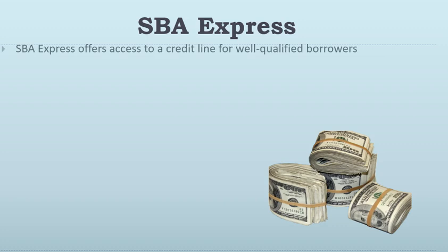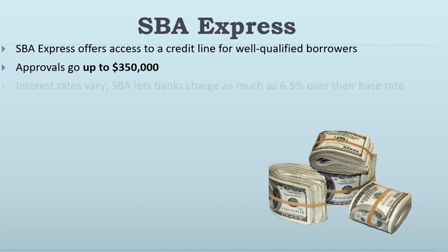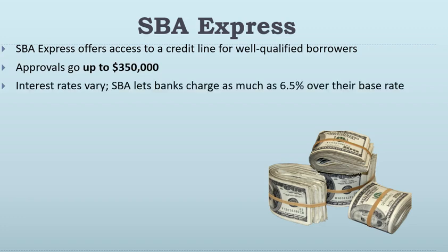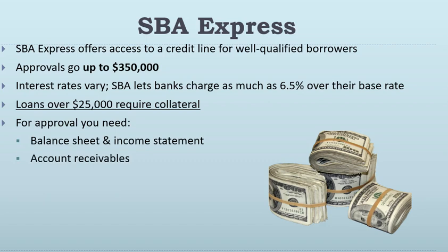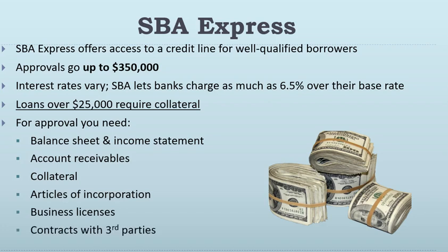SBA Express offers access to a credit line for well-qualified borrowers. Approvals go up to $350,000. Interest rates vary. SBA lets banks charge as much as 6.5% over their base rate. Loans over $25,000 require collateral. For approval, you need your company's balance sheet and income statement, account receivables, collateral, articles of incorporation, business licenses, contracts with third parties, and your company's lease.